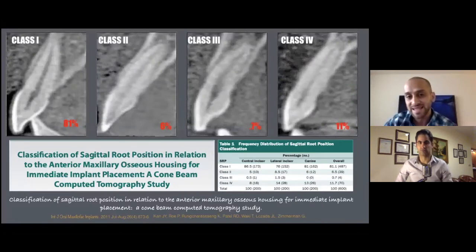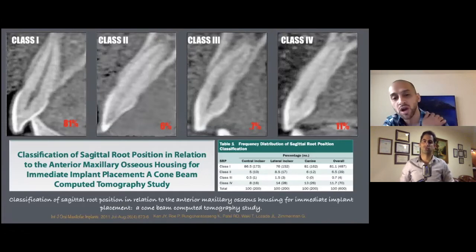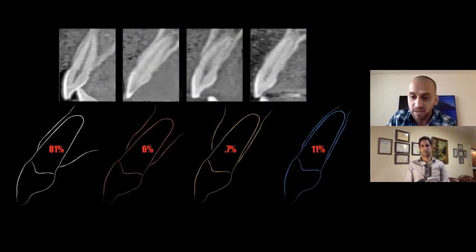But sometimes it is. Let me refer you to the study done by Joe Kahn a few years back in 2011, where they looked at the CT scan of various cross sections of teeth in the anterior maxilla. And almost every one of them had a different topography. 81% of the situations are class one, and class four is the most common after class one, followed by class two and class three. Just to simplify it, this is how it looks. 81% of the situations look like the first image, and 11% look like the last image, and you can see the difference.